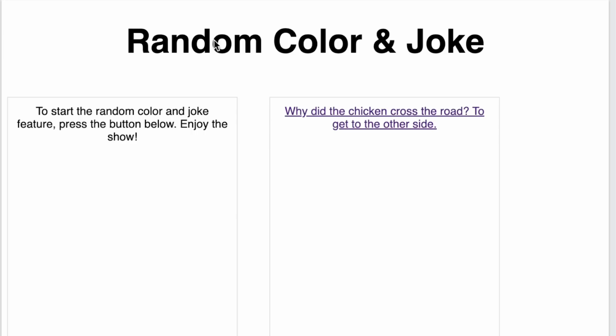Okay, so here is the web page that it implemented. So it has this message: to start random color and joke feature, press the button below. I actually do not see any button at all. There is just this one link, but it does not work. Okay, so not really helpful for programming, but for overall language understanding, it's actually a decent model.